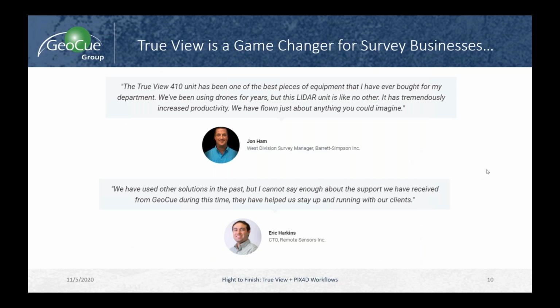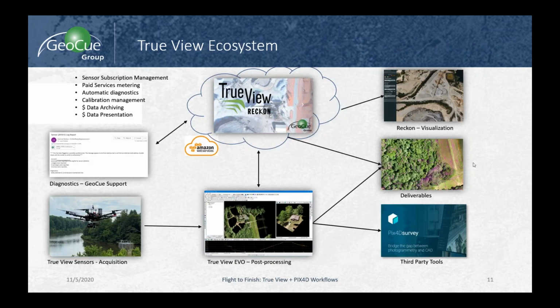A few of the comments from our customers who really think that drone mapping, particularly drone mapping with colorized LIDAR, has really changed their business. It's really allowed them to offer some innovative products to their customers and put them out in front of the emerging drone mapping industry.